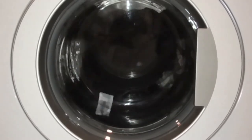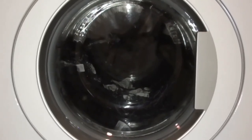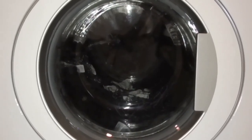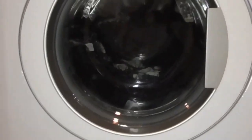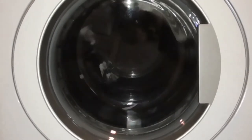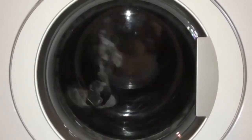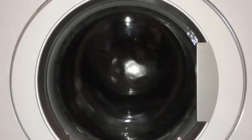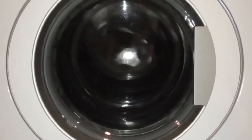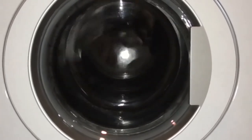There we are, going on second spin now. The time is just past 34 minutes anyway. It's only a 600 spin, remember, because this machine only does a 600 spin, the same as the Cervega cycle anyway.